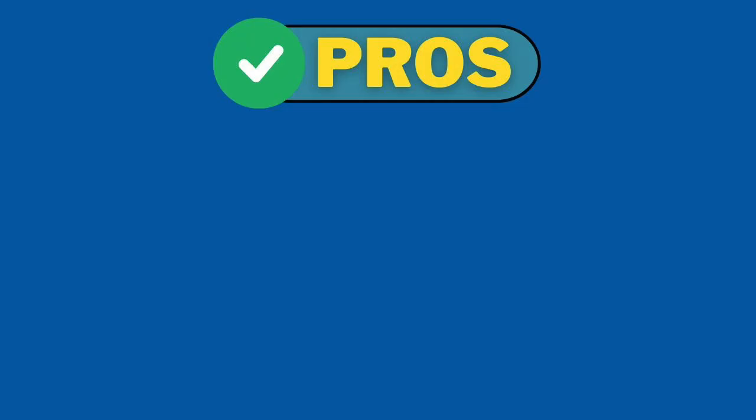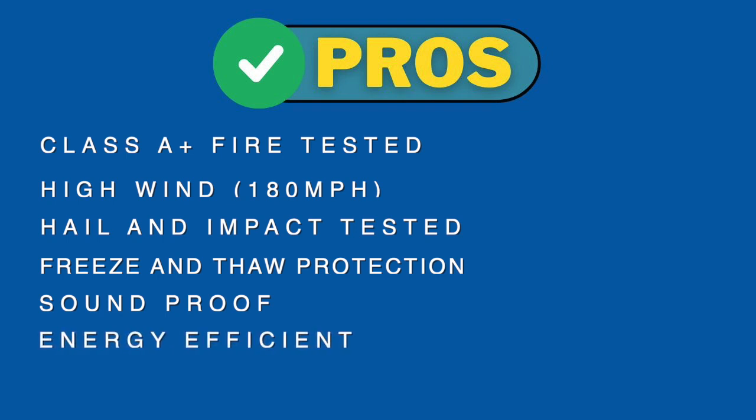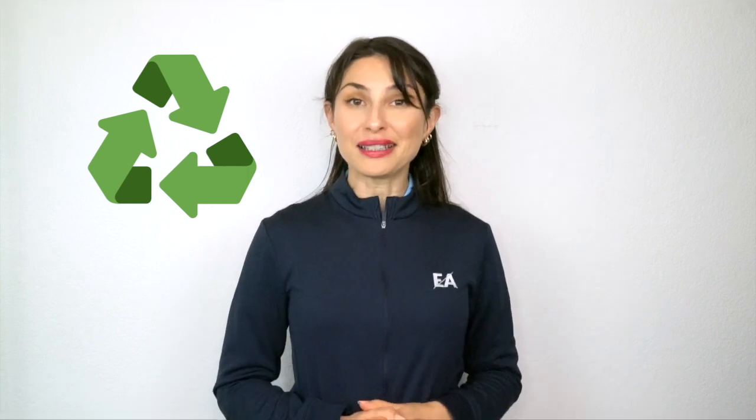All right, so let's talk about the pros when it comes to tiles. They are Class A fire tested, high wind tested, and they can sustain up to 180 miles per hour winds. Hail and impact tested, freeze and thaw protection, soundproof, energy efficient. The reason for this is because the tiles do not absorb heat, they deflect it. This means that during the winter, your house will stay warmer and during the summer, cooler, meaning that you will save on your electric bill. The other really important thing about tiles, well, guess what? They are environmentally friendly.